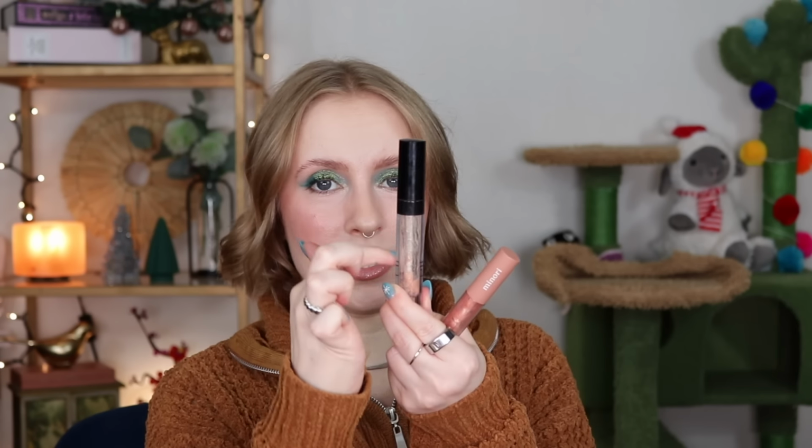And then I finished all 3 of the glosses that I had on my list. The Tower 28 lip gloss in Pistachio. This is finished. I also finished the e.l.f. lip plumping gloss in Champagne Glam. These e.l.f. lip plumping glosses are really fun to use up because you can really see exactly how much you have. I also used up the Minori lip gloss in Cozy.